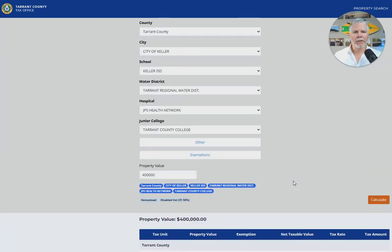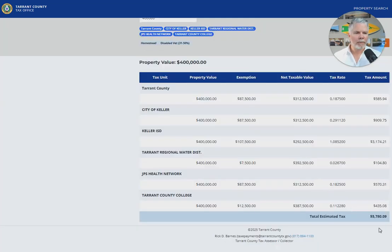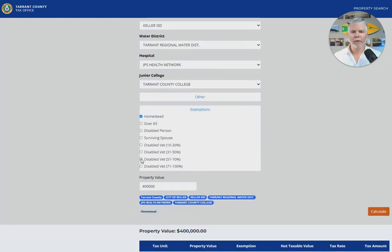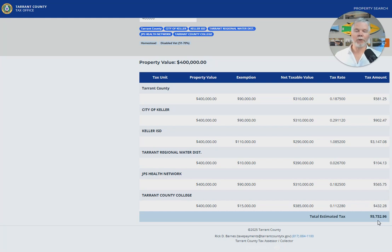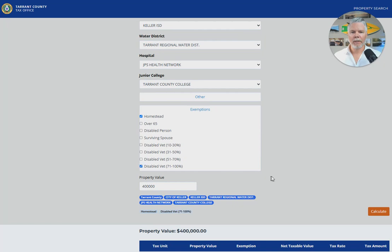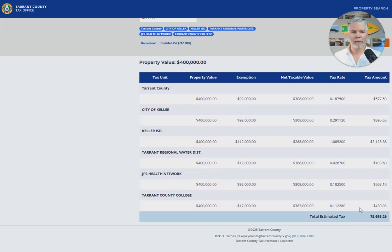So I just wanted to stress that the veteran disability exemption reduces the taxable value, not the actual property taxes itself. So let's go back in here, 5,780. Let's change this from 31 to 50 to 51 to 70, and you're now at 5,732. So that shaved off about $50 per year, not per month, but per year. And last but not least, let's go 71 up to 100, and now you're at 5,695.